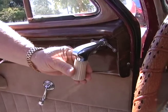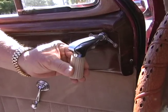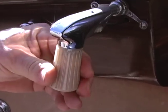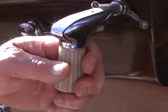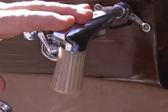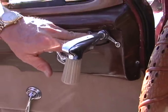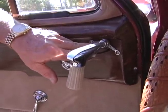Now the handle for the outside spot mirrors is really kind of cool. When you turn the knob like this, the actual light will turn. You move it like this, the light turns around. What a neat feature and a neat idea. A lot of these were added on. Dealerships put them on, but they didn't come on factory cars. These were all dealer add-on items.